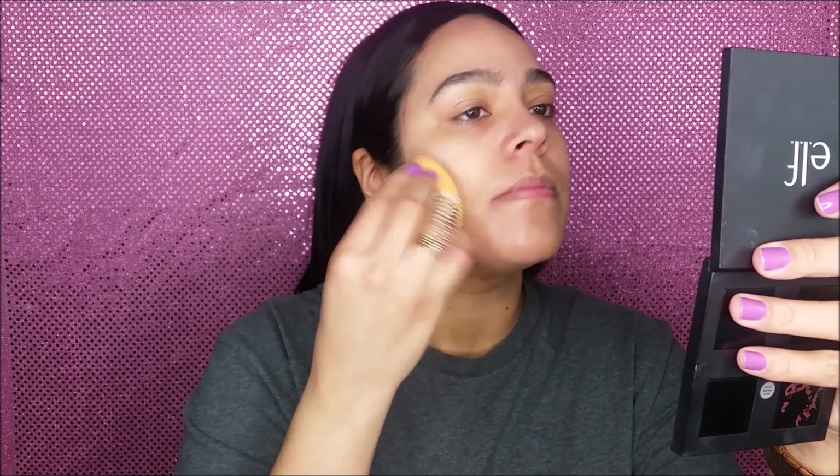Next, we're going to go in with Born This Way, my favorite foundation. And I'm in the shade Golden. This is from Too Faced. I really love this foundation. It works for my skin. I do have oily to combo skin. The outsides of my face tend to get a little dry sometimes, and then in my T-zone area is where I get oily, which is common for a lot of people who have my type of skin, I guess you can say.